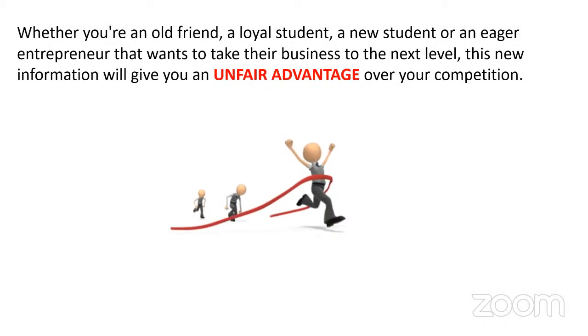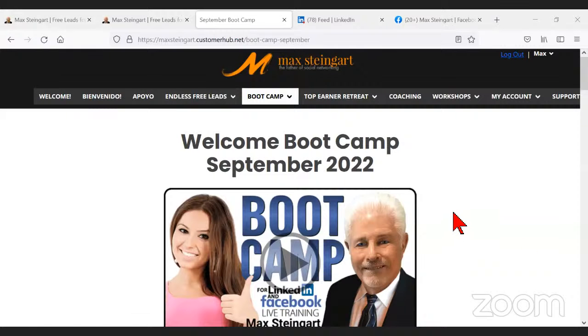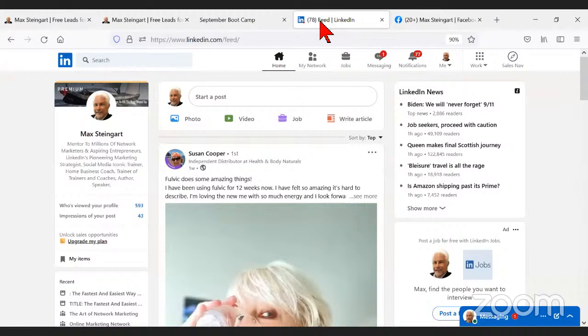All right. So what I'm going to do is swap screens. Now, for those of you that are in boot camp, the first session of boot camp was on Thursday, and it should be up by tomorrow. So I'm going to go over here to LinkedIn. And I'm going to scroll down this list and look at some of the folks that are here. And we'll bring up some profiles.